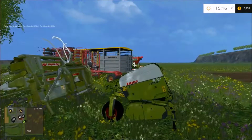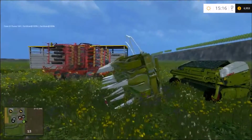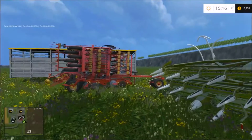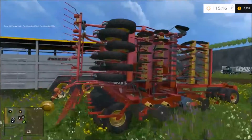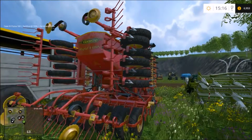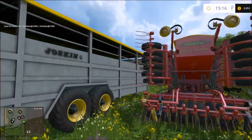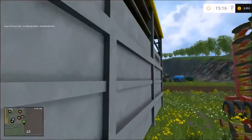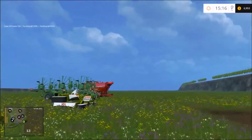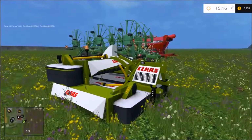Now we've got a Class 300 pickup. We've got the big Class corn header. We'll show you what that's for in a minute. This is something that was given to us, and it looks pretty good, so we'll keep it. The Batterstad planter. We've got a Joskin trailer for animals. Take them to the market. We've got a Class brand rear mower.